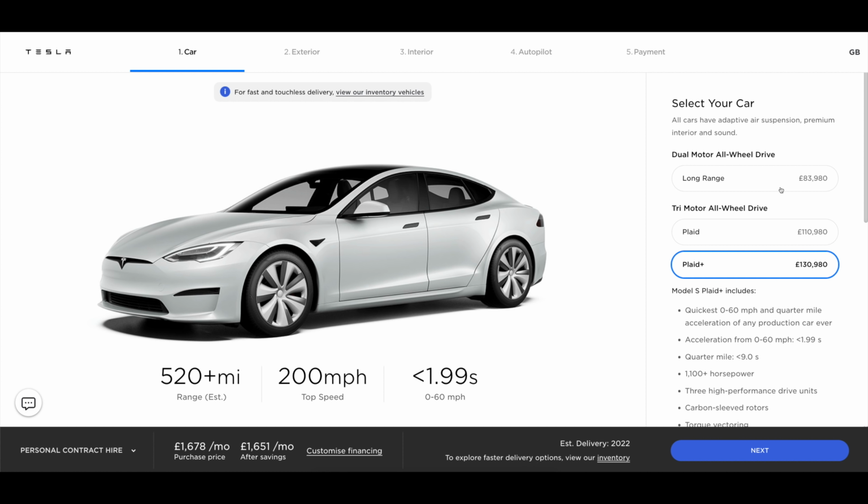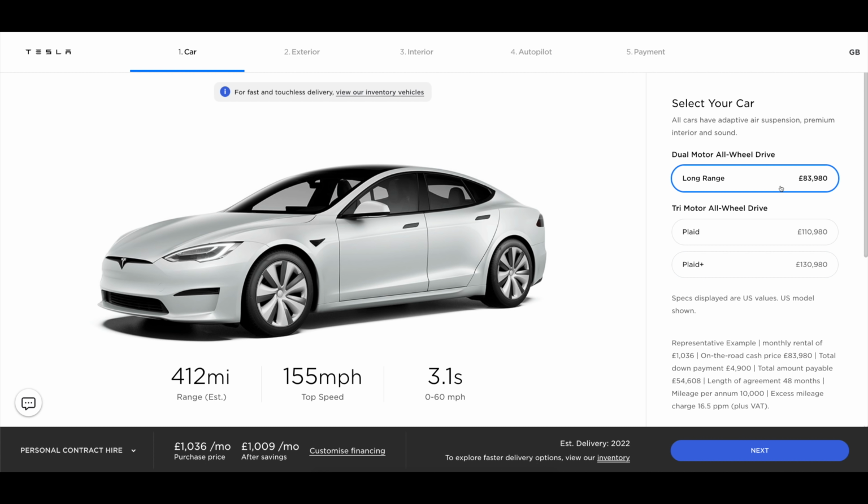Now the major difference between these 3 versions are the battery range and the speed. So you can see here that the long range version is about 412 miles range, and it's a 0 to 60 of 3.1 seconds, which is obviously a really good speed.